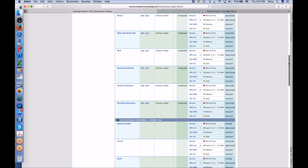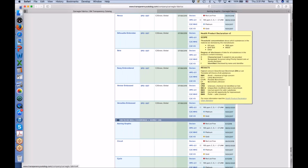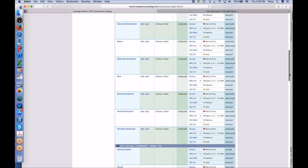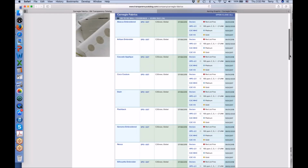And I talked about it being an educational marketing platform. Some of these disclosure systems are fairly complicated. And so we've tried to build in some kind of just-in-time learning. Here's our handy tooltip decoder for the HPD V2. And so you can see all the acronyms for the scope and threshold and disclosure and results. Pretty quickly, as people become familiar with the components of an HPD, you'll be able to glance at each of the results tables and know at a glance that these HPDs are compliant with the rating system requirements.